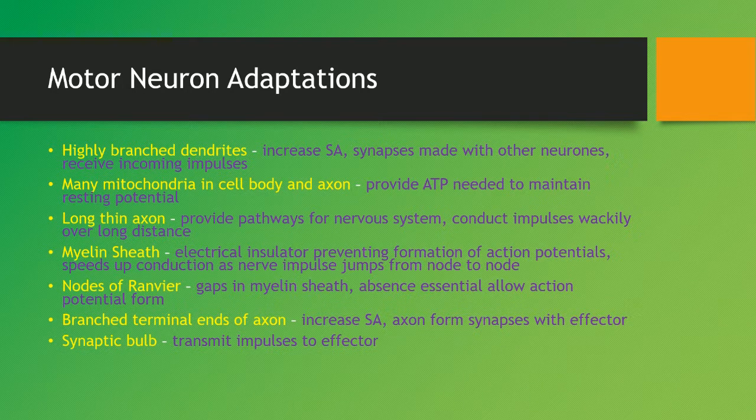So what are the adaptations of the motor neuron? The motor neuron is one you're probably going to be asked more on. They have highly branched dendrites, which increase the surface area, so synapses are made with many neurons to receive incoming impulses. There are also many mitochondria in the cell body and the axon, which provide ATP, needed to maintain resting potential. They have a long, fine axon, which provides a pathway for conducting impulses over a long distance.